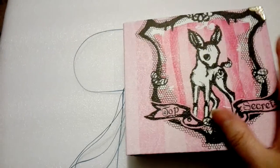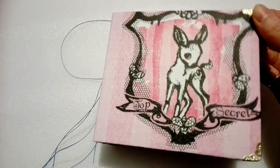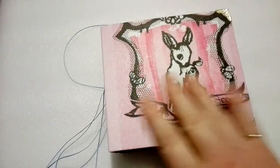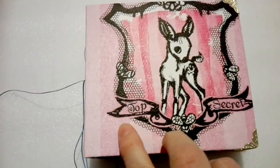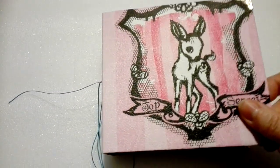So I've made this journal out of the box, as I said. I've covered it in wallpaper and I've used these little metal corners just to pretty it up a little bit. So it's really quite plain. It's just the wallpaper, which I think is pretty cool on its own. And it says down here, top secret, with this lovely deer. And I think that's really, really pretty.